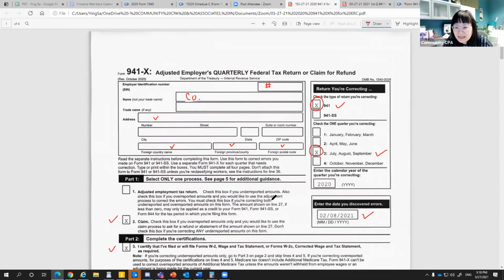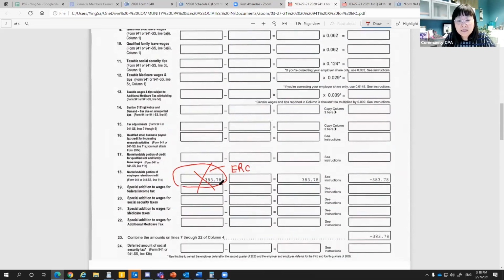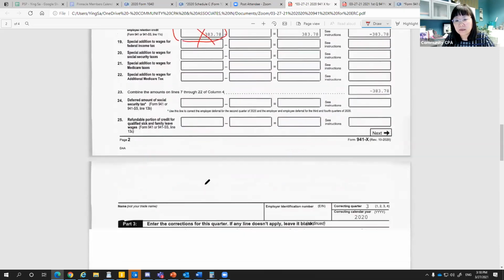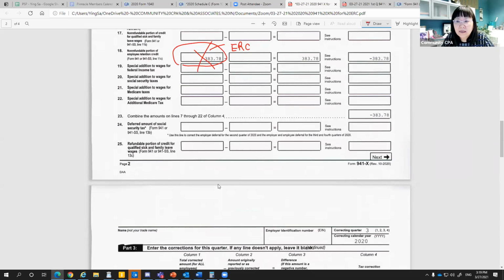So does that make sense, folks? And so your question to me is, Ying, I don't know how to apply for ERC credit for 2020, and how do I fill out 941X? So I just showed you that. And now you know how to do it. The first page, you check boxes, and on the second page, you need to calculate the portion that you don't get. Then the third page, you got your gross salary, you know what 50% of that is. So that gives you this 3095. Then you subtract that number that you're not supposed to get back. Then there you go. So you got your money. And this is how the 2020 ERC works.